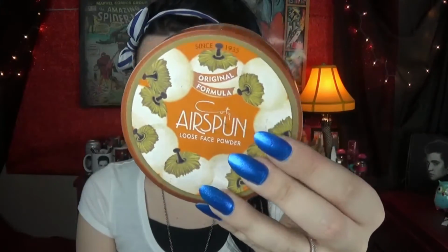And last but definitely not least, this is something that I never ever want to go without, and that is a good powder. I use the Airspun Loose Face Powder. I get this at Drug Emporium, or I think you can get it at Walgreens and stuff. Oh my gosh, this stuff is the best stuff ever. It's the translucent powder, so it doesn't really have any color to it, but it just makes everything look so good and smooth. I think it covers because it's really light, and if you put it on enough, it's perfect.